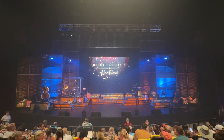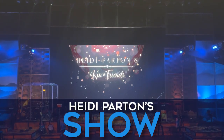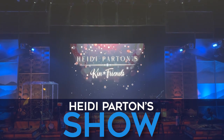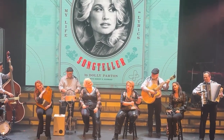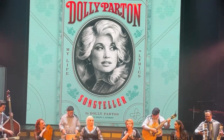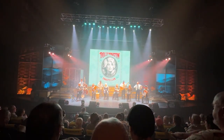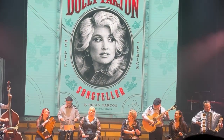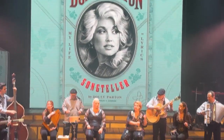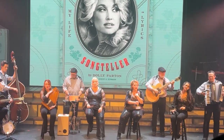Now, the other show that we really enjoyed going to was Heidi Parton's show, where she does about a half-hour singing, and if you do not know who Heidi Parton is, she is Dolly Parton's niece. So it was really fun to actually listen to her sing. They sung a bunch of different songs. There was multiple other singers on stage. Great show, very interactive, and definitely one that was incredibly authentic to Dollywood and something you're not going to want to miss.